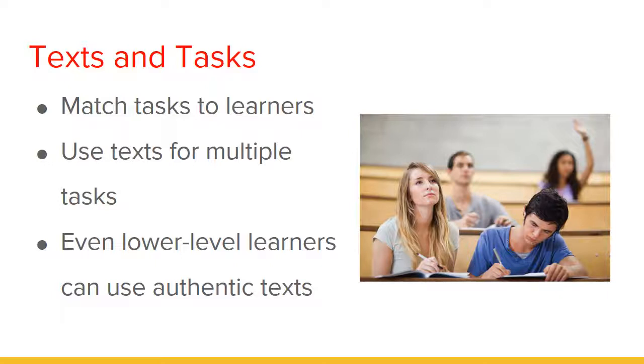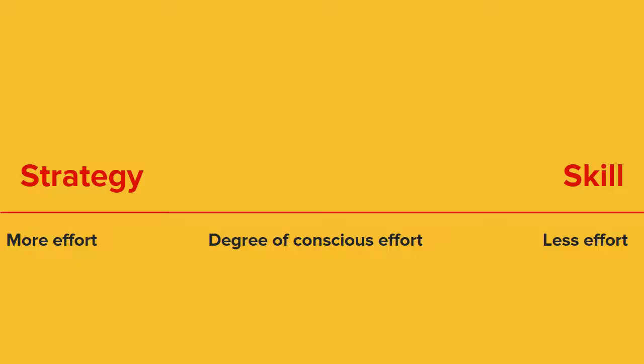But the truth is, even a lower level learner can use an authentic text. They just might not be able to do as much with it. Maybe they're just listening for keywords or for the main idea. But the reality is, especially in English as a second language environments, lower level learners have to deal with authentic texts in their daily life anyways. So we don't have to be afraid of using authentic texts sometimes in the language classroom, but there are certainly some advantages to having texts that are designed for learners that are maybe a little bit easier for them.